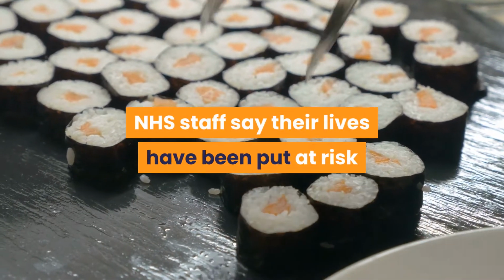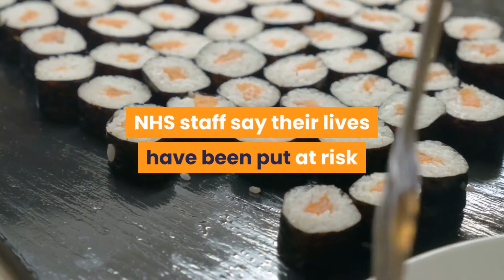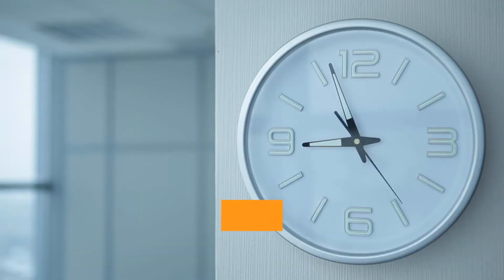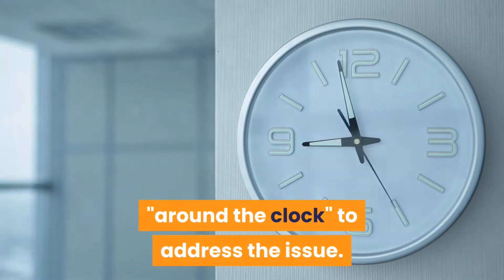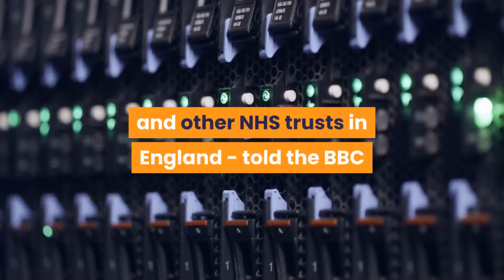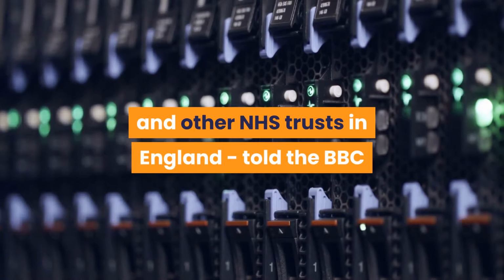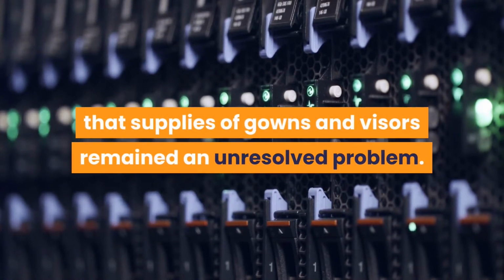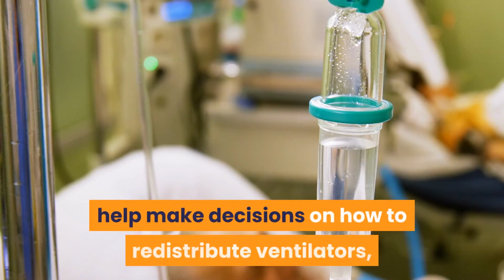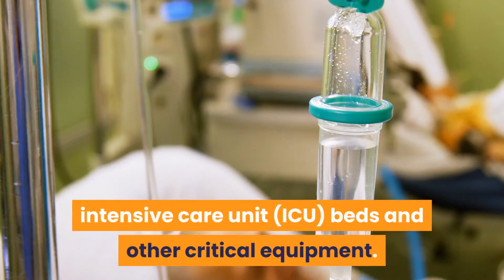NHS staff say their lives have been put at risk because of PPE shortages. The government has said it is working around the clock to address the issue. NHS providers, which represents hospitals and other NHS trusts in England, told the BBC that supplies of gowns and visors remained an unresolved problem. Health chiefs already use the dashboard system to help make decisions on how to redistribute ventilators, intensive care unit (ICU) beds and other critical equipment.